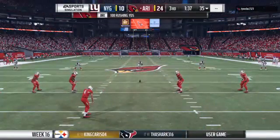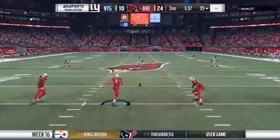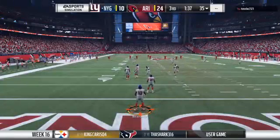Elsewhere, a third-quarter score. Now, you saw the score at the bottom of your screen a moment ago. We've got a good one going on there. We'll keep you updated on that one as it progresses.